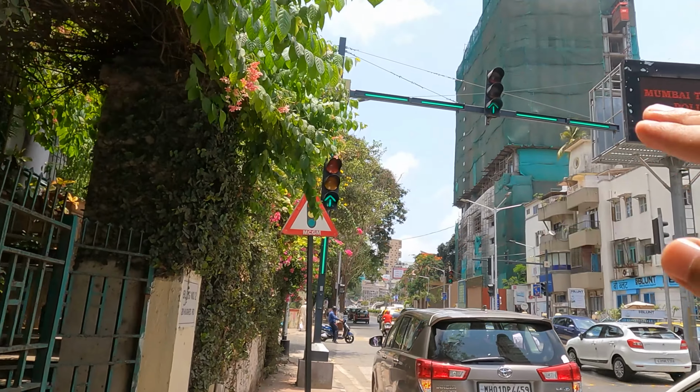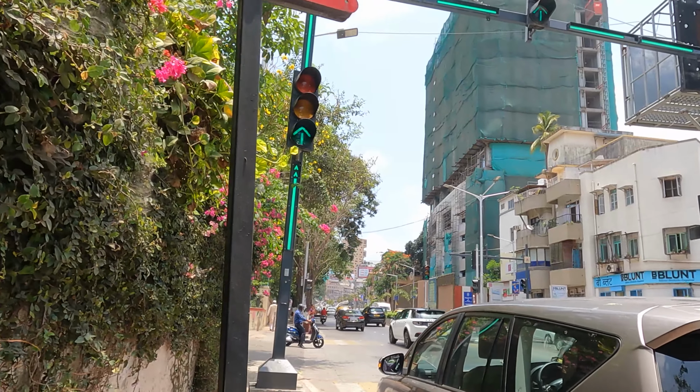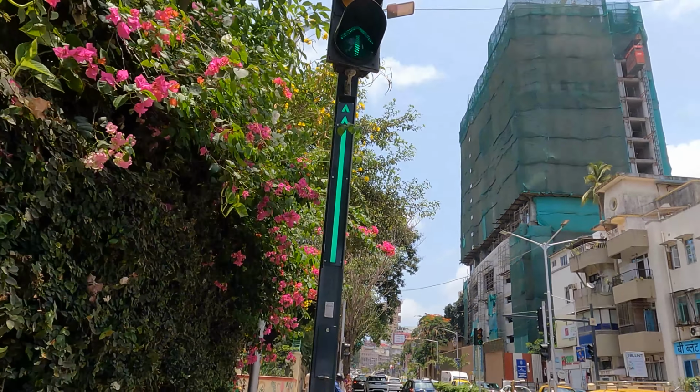These are the new types of signals that we have. Even the supporting members have LEDs in them.